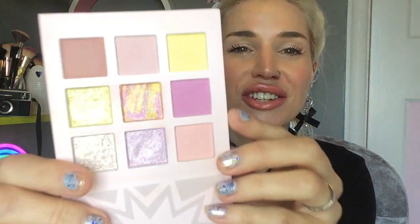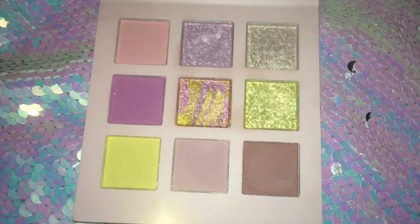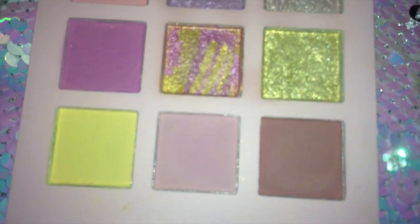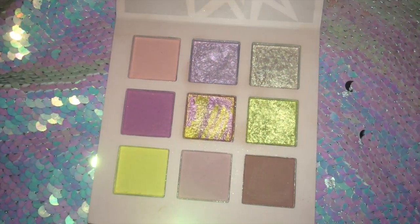This is what she looks like inside. As you can see, she's super pastel, super pretty. She's just very whimsical. Just a fun palette to have in your collection, especially if you're a fan of pastels.